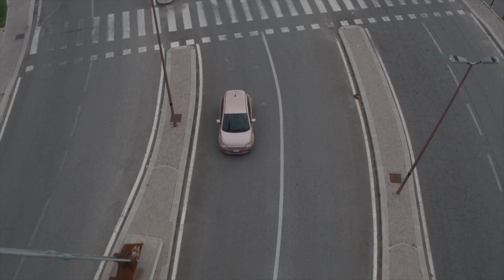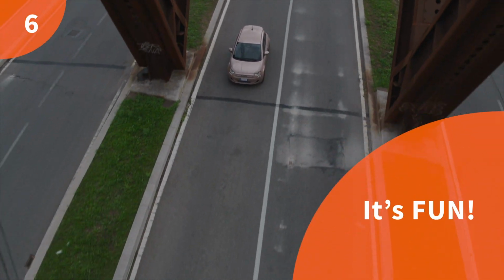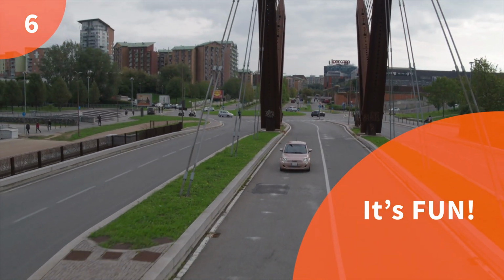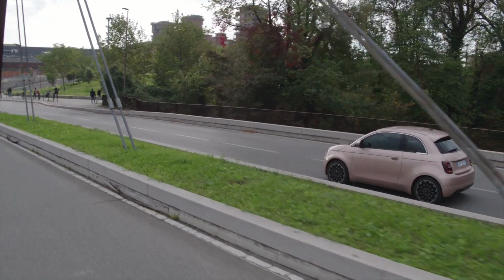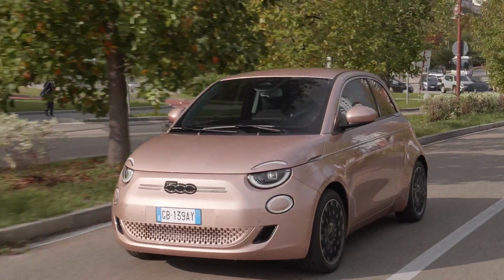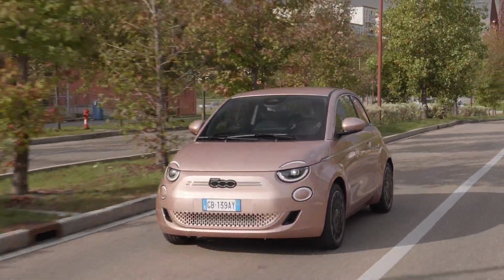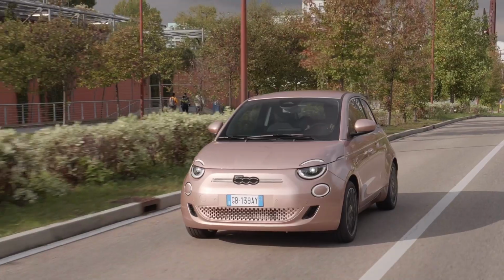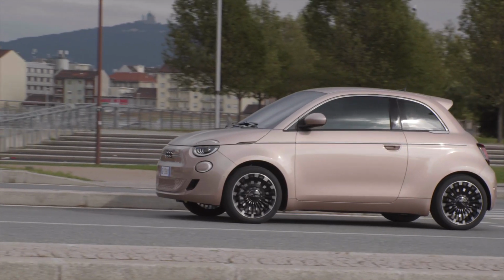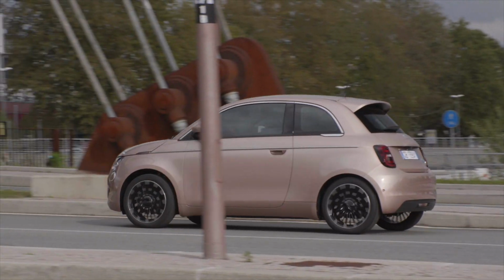And finally, and perhaps most importantly, the sixth reason, it's fun. Sometimes the best things come in small packages. The Fiat 500 is well priced, has decent range and charging capacity, and it looks unbelievably cute. This car is all about character and delivering a fun, engaging drive in a bright bundle. Judging by some of the early previews from motoring journalists, it seems like Fiat has delivered exactly that.